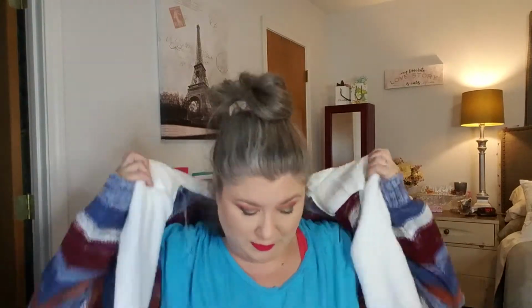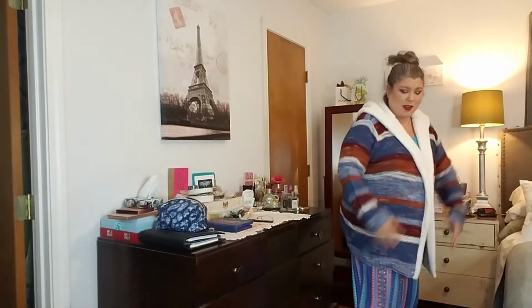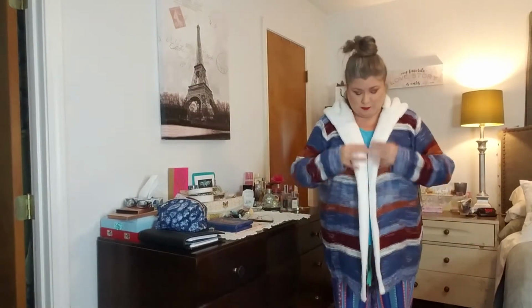This was $24.99, and it is just a nice big sweater with a faux Sherpa. It comes down nice. The sleeves are not too long. It's got a hood. I cannot wait for it to be cold enough to wear this. If we go back up to Boone and Blowing Rock, it'll probably be cool enough to wear this. But I love the colors, that rust, that burnt orange, the denim blues.